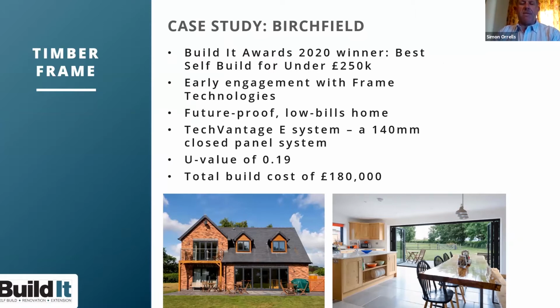But the biggest advantage, as Leanne would say, that she had with that build was the early engagement with us to actually benefit from the design potential, doing the building regs and everything, to get her truly built home that she's always planned on building. Future-proof, wanted to have low bills and everything else.